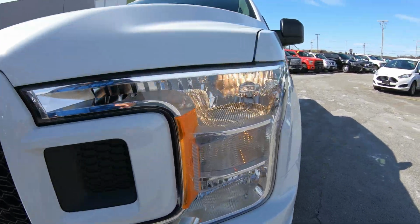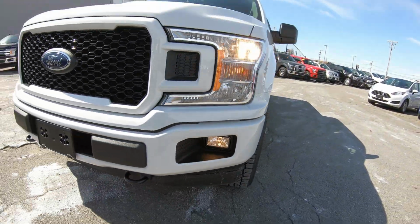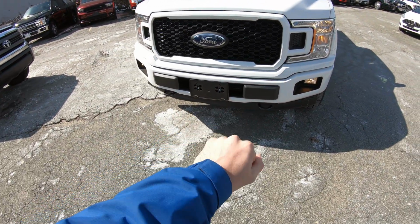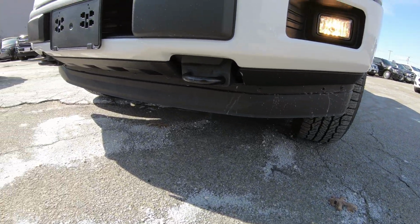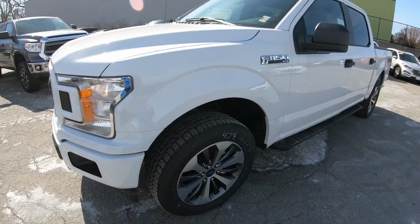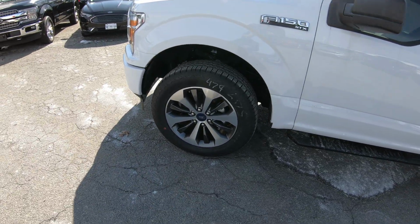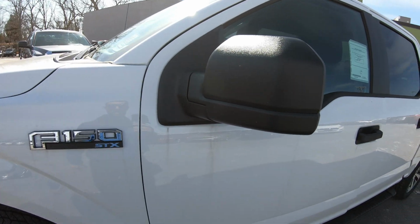Headlights here, we have halogen headlights, halogen high beams, and halogen fog lights. We have tow hooks here, and then under that, on most F-150s, we have this little side skirt, or underskirt here, just to increase fuel economy. On the side, we do have 20-inch rims, and they are on Hankook rubber.